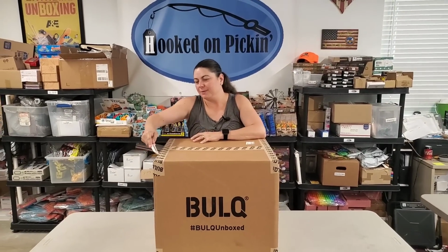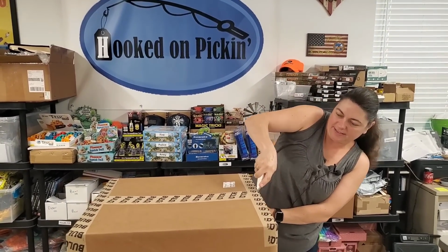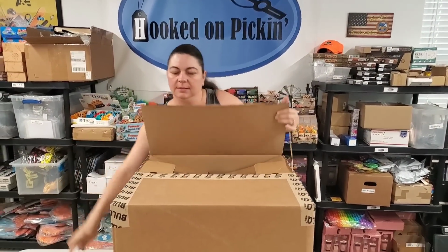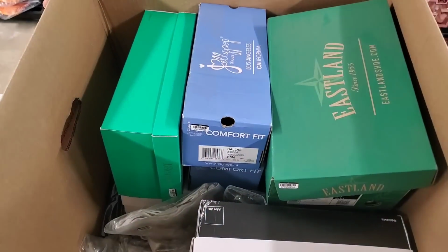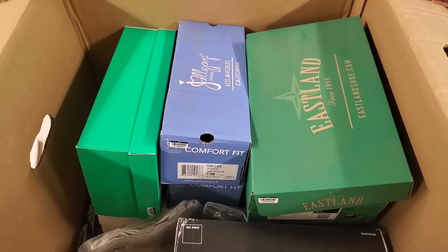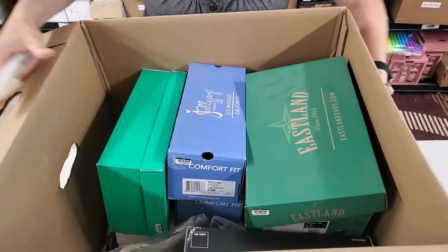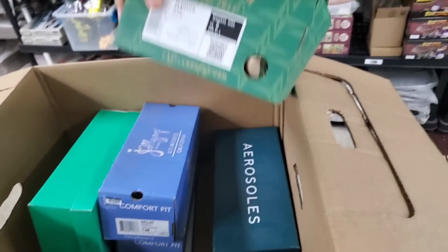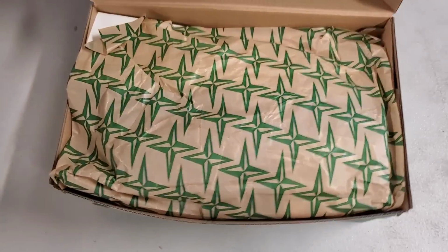All right, let's see what's inside. We have shoes. Lots of shoes. I love seeing shoes in boxes. That's always awesome. All right, I'm going to move this whole box over. So now we're going to have a display section here. It says Eastland, eastlandshoe.com.